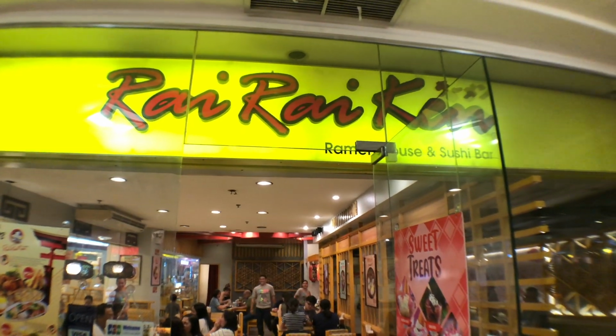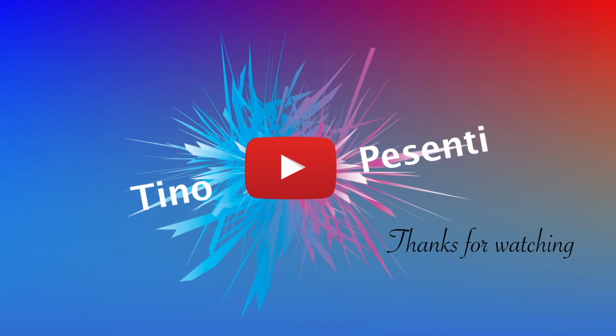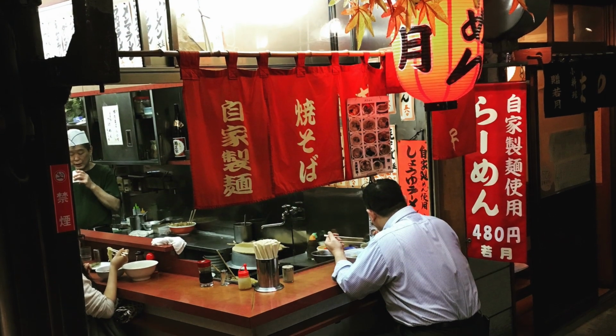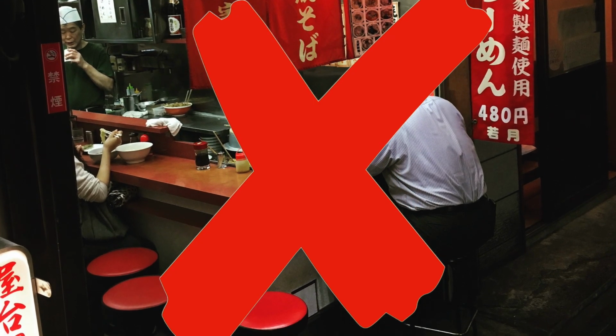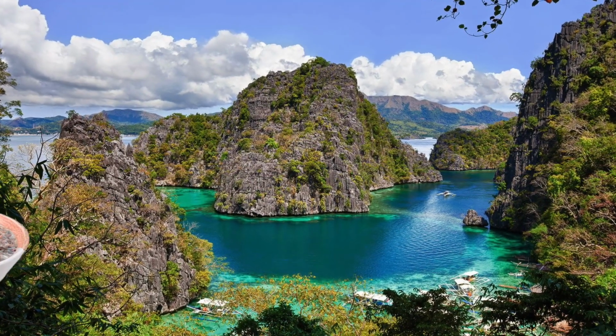So here it is, the Japanese restaurant. This is a Japanese ramen restaurant, but we're not eating there today. Today we're going to eat ramen in the beautiful Philippines.